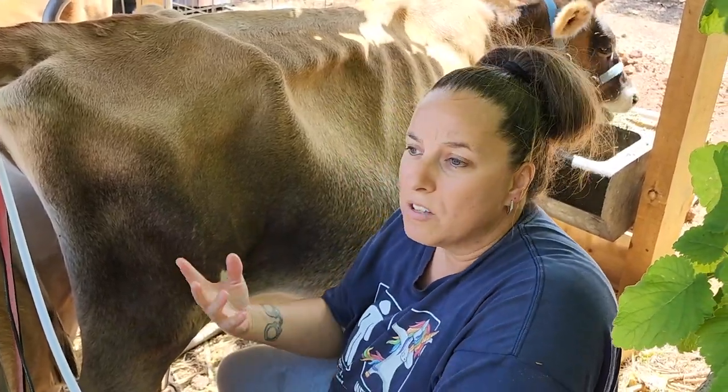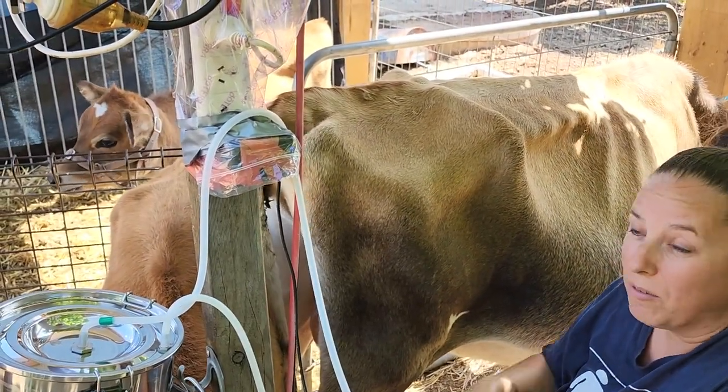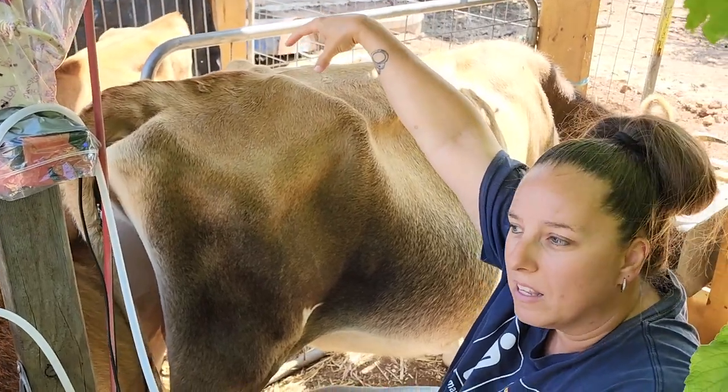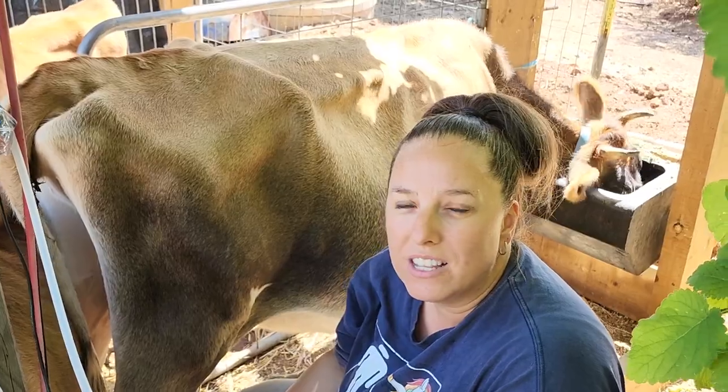So they'll spend the day with her, and then later tonight when it sort of gets on dark, they're really used to the routine now, we will bring them in here, feed them their calf pellets, and separate them for the night, but we'll do that on this video so you can see the process.